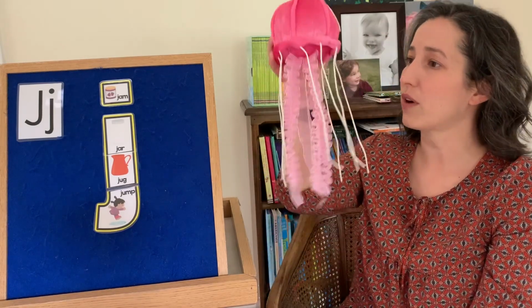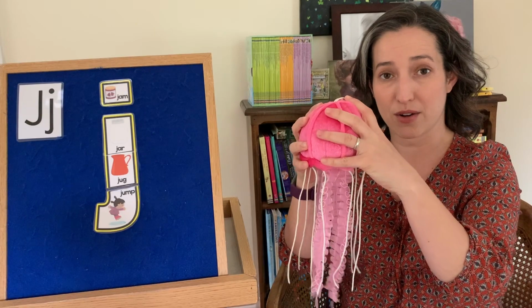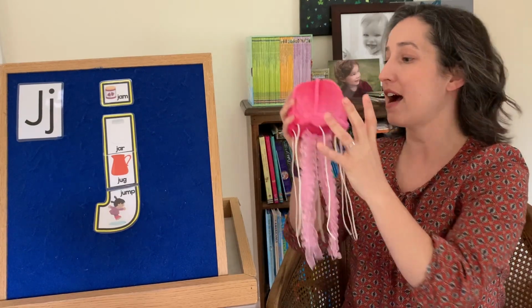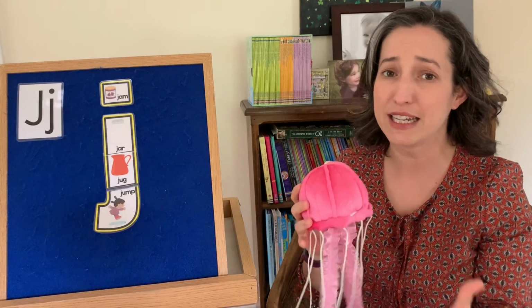And they move really gracefully and beautifully through the water by pulling water into their bell and then squeezing it out, which makes them kind of float and propel themselves along. They're really neat to watch.